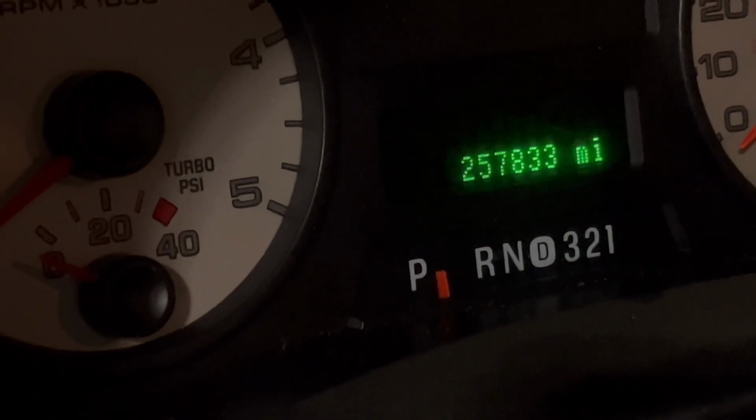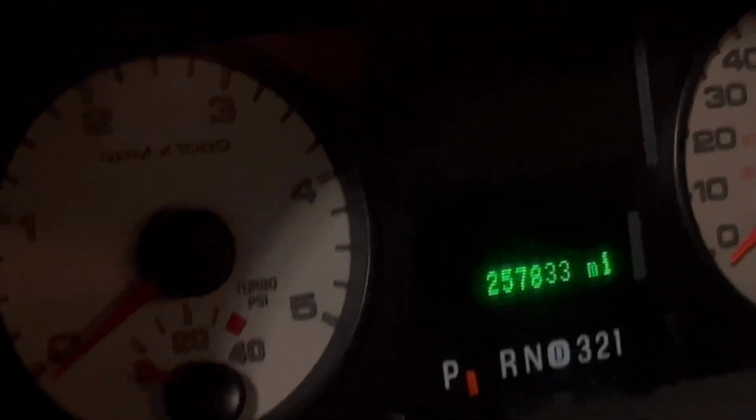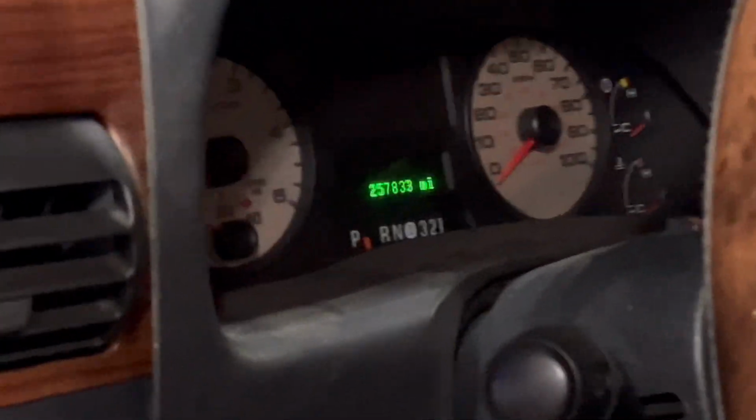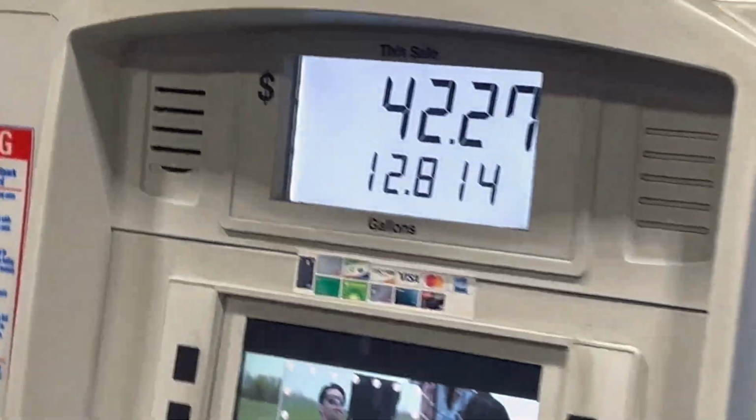Let's fill her up again. I drove almost that tank out. Go back up in the other video and we'll see, I don't remember what the odometer was. I can go back and look later, but it just needs fuel. Let's fill it up. Let's see what kind of mileage we got.